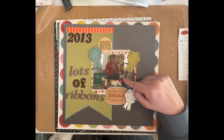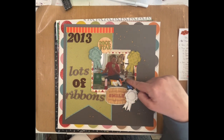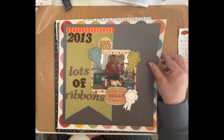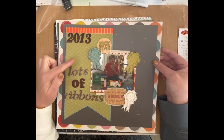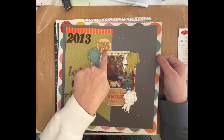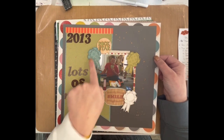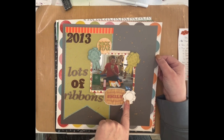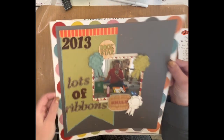This is for my son's 2013 album. This is him with all of his fair entries and ribbons and money that he got. The paper is from a paper pad. The titles are different Thickers, some Color Cast, and design wood veneer. I stamped the ribbons and cut them out. The stamp was a Hip Kit Club stamp, and I used some Lindy's Starburst sprays.